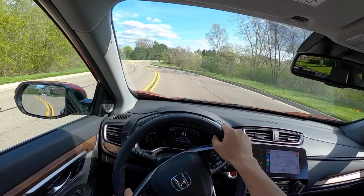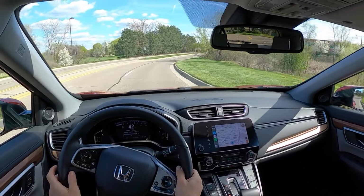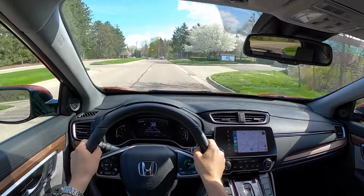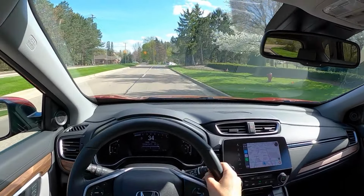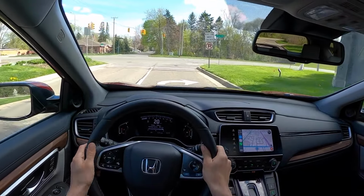Really, my only complaint about the driving experience in the CR-V is I wish the steering wheel would come a little bit closer to me. For taller drivers, that might be a little bit of an issue. It does telescope, just not quite far enough.